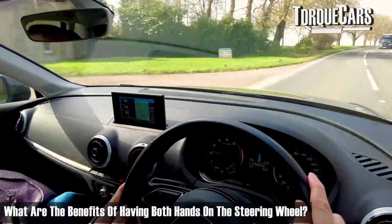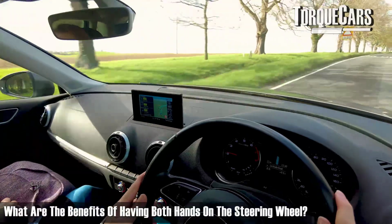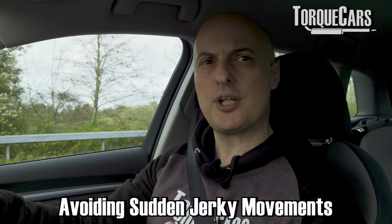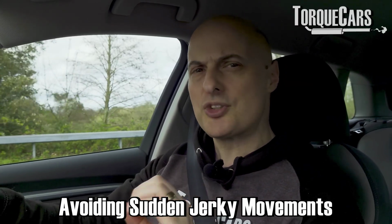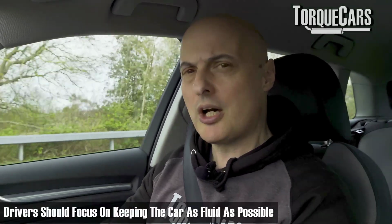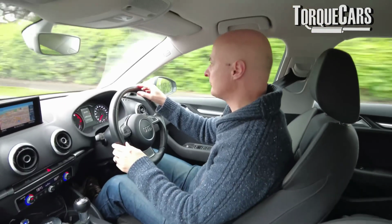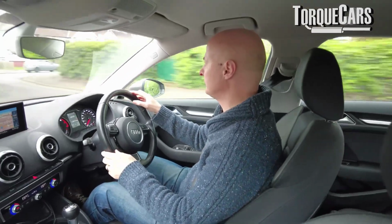But generally, both hands on the wheel gives you the maximum amount of control and the less risk of losing control of your car. So one of the things that you really want to avoid is making sudden jerky movements. The whole key when steering a car is to keep it as fluid as possible and to just make sure that you've always got two hands on the wheel.